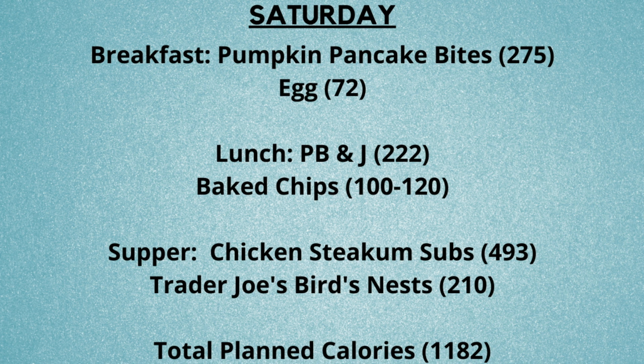Saturday breakfast, pumpkin pancake bites, 275, and an egg for 72. The same lunch. Supper, chicken steak-um subs, and I'm going to use hot dog and hamburger buns left over from last week when we grilled, just to keep from wasting them. And then Trader Joe's bird's nest, which are the vegetable nests that I make in the air fryer, and that will give me a daily total of 1182.